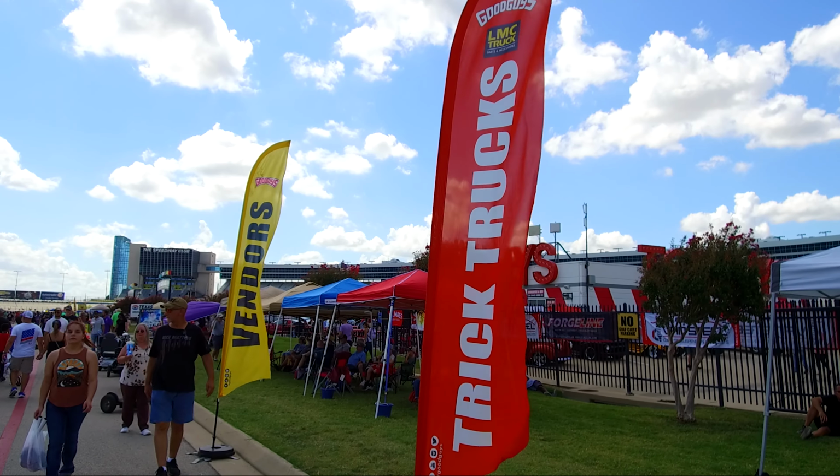We were in the truck corral. We had 3 trucks from the shop. I wouldn't know how many Ford trucks were there. There were some very nice ones.